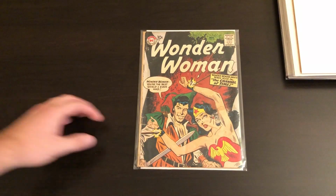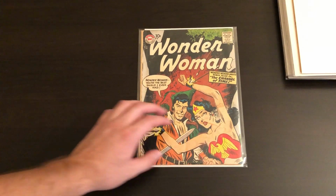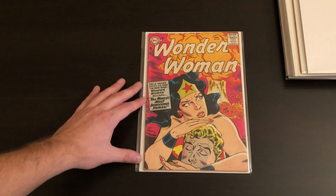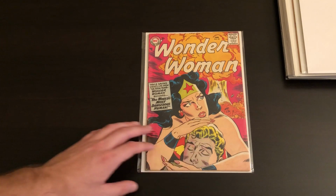After that, we have a very low grade copy of 94. This one has lots of staining and stuff. Then we have another beautiful cover, the colors really pop on it. Number 95, with the atomic explosion in the background, and then she's protecting the man.